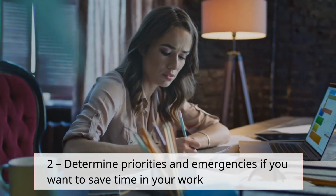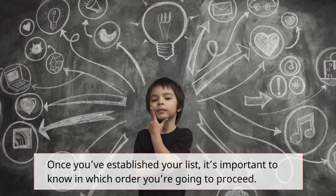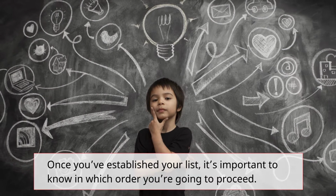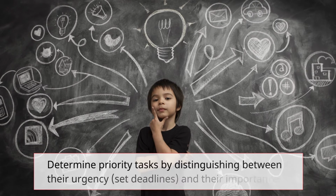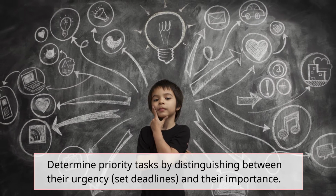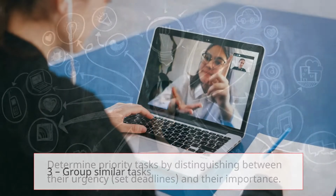2. Determine priorities and emergencies if you want to save time in your work. Once you've established your list, it's important to know in which order you're going to proceed. Determine priority tasks by distinguishing between their urgency, set deadlines, and their importance.